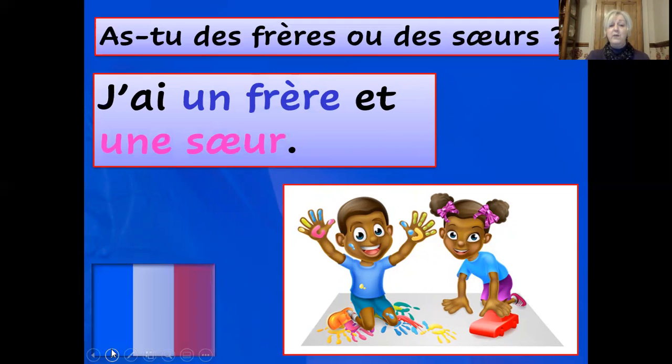And last week we discovered that the word for one in French, when we're counting, we're used to hearing and seeing this word here, un. However, when we're talking about a girl, the word changes. There's an E on the end, and it sounds a little bit differently too. Une. J'ai un frère et une sœur. You have a go at saying that.